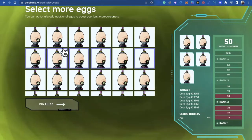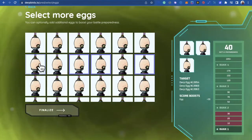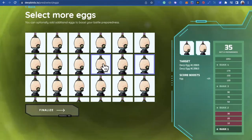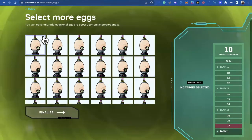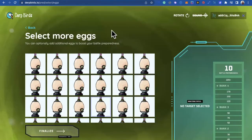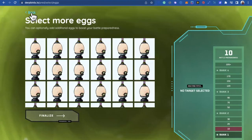But I'm obviously not doing this. So you see, if I delete the eggs, my luck decreases. If I were to finalize, then it would print me a bed. So that is how I invade. This is basically just about this project, right?